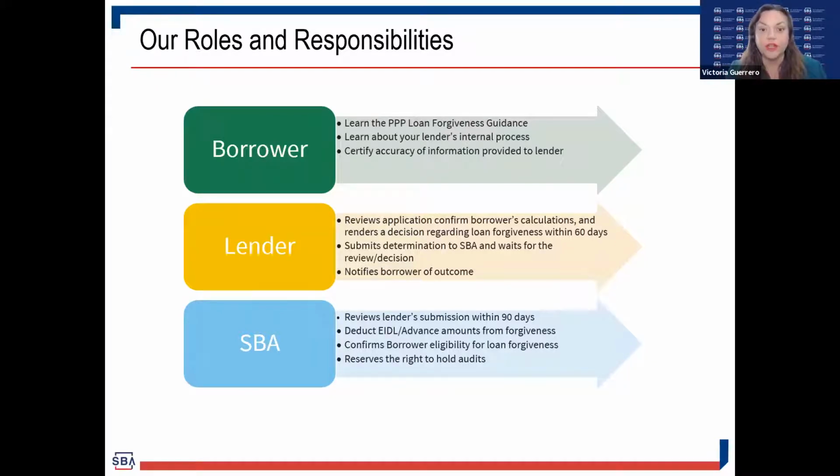SBA's role will be to do that. And we also want to confirm that the borrower eligibility for loan forgiveness is accurate. And remember, SBA, being the federal government, we always reserve the right to hold audits.